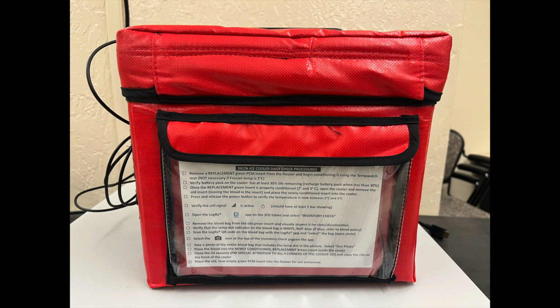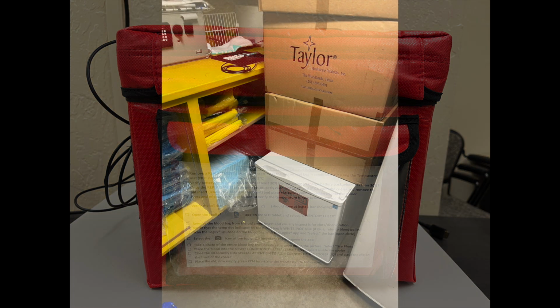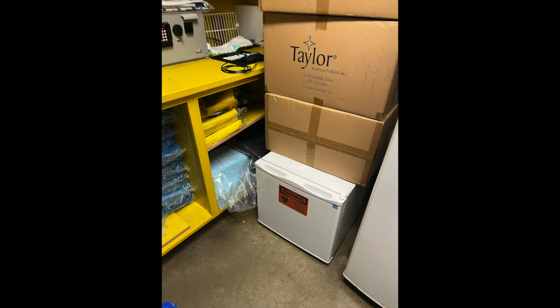All right, why don't we transition over to the coolers now? On the back of each cooler is a little envelope, and I've inserted this laminated card which goes through the daily checkout procedures. If you forget anything, you can also refer back to this video. If you're working at EMS 22, this is where the freezer is located, and this is what it looks like. You'll notice the freezer on the floor, and then there's a temp mat that's sitting on the counter.